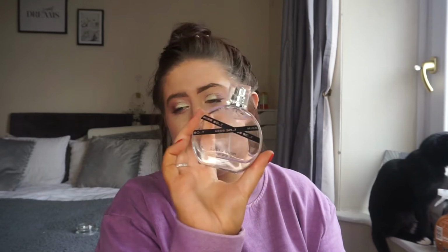This one is just so feminine again and so pretty. This one smells sweeter and I like it. Very sweet, very sexy and sweet. So this one's more of a date night, I think, personally. But again, the packaging is absolutely gorgeous. Love how they present their perfumes, I really do.